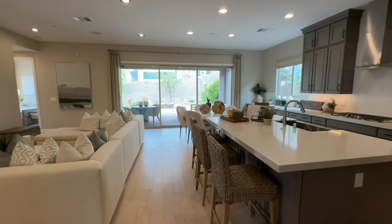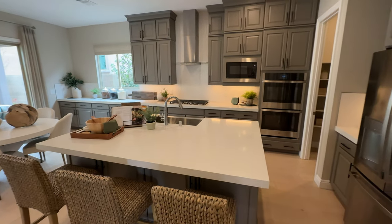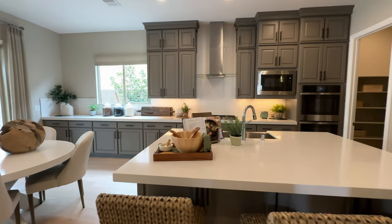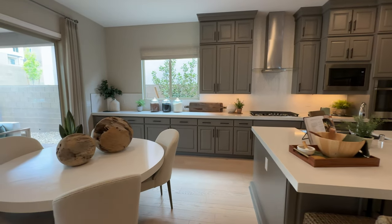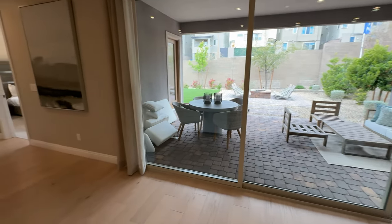Enjoy this, guys. Definitely enjoy this space. Right, everything here is included. Right, you don't have to do anything else. It's just complete. Even the backyard is already done, so we're gonna visit that.